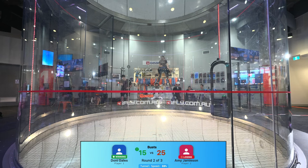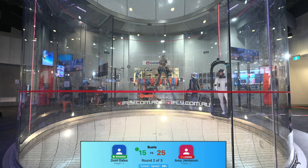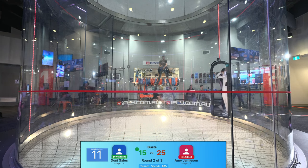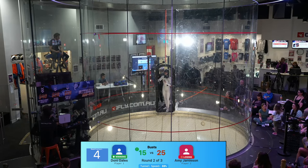Here we go, 20 seconds to go. The girls getting their last little breaths in. And it looks like we're going to the third round with a 10-point lead for Doni. Let's see how we go. Doni is going to lead the first one, using all their strength, mental and physical energy.